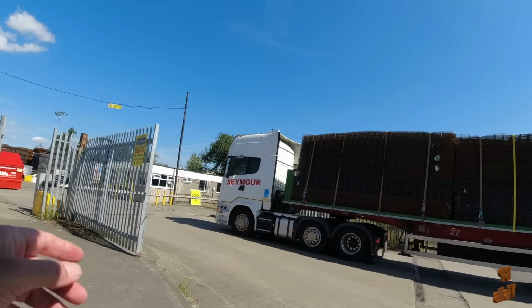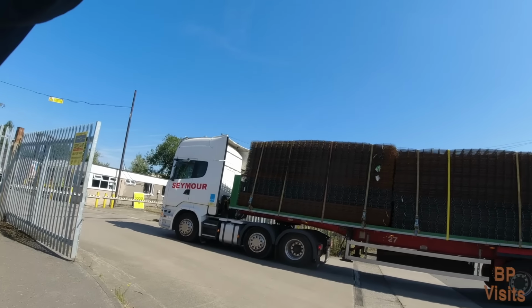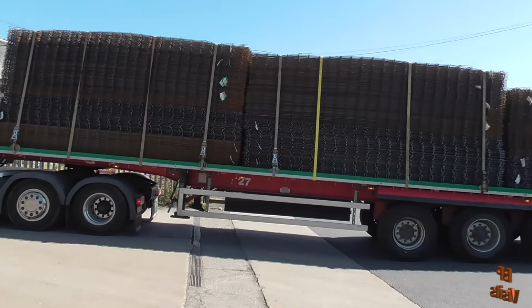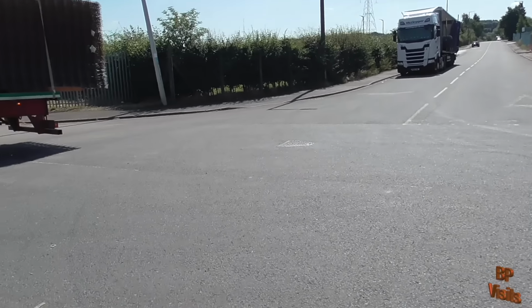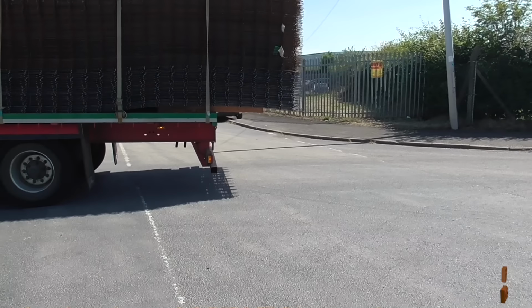Now, if they're manufacturing this stuff here, where's this come from? Interesting. That is some weight there, isn't it? I mean, each one of them has got a lot of weight to it. Is that an illegal load, though? Guys, what do you know about overhangs? I mean, that's quite a long overhang there.